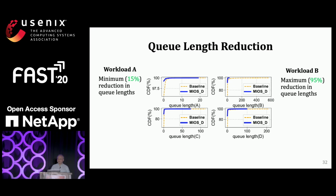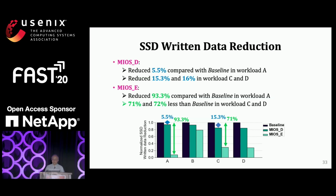And the reason behind that, as you can see here, is the queue length reduction on the SSD. For workload B, we reduce the queue length the most, thereby relieving the SSD tail latency pressure. For the others, because the workload is low, you don't remove that much.